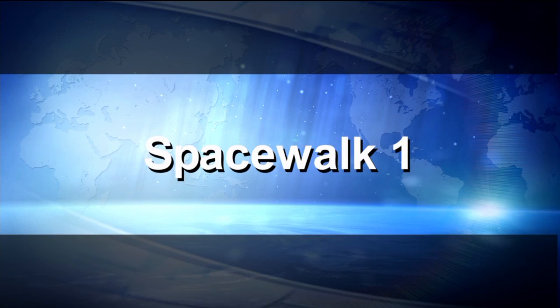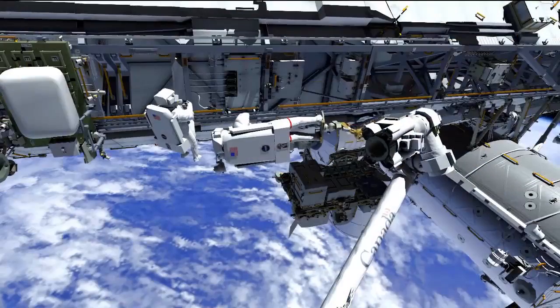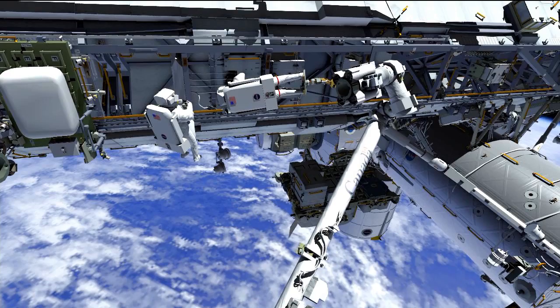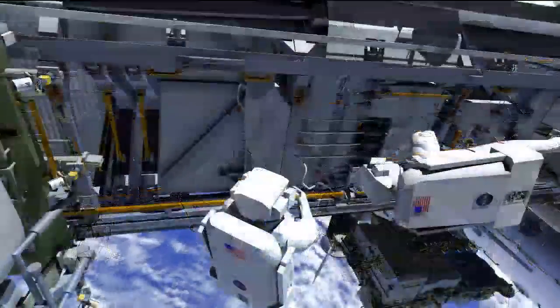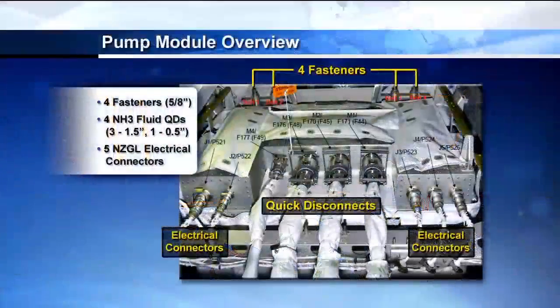All right, so on the first spacewalk, the crew members egress the joint airlock, and they make their way up to the center of the S1 truss. Mike Hopkins will be the free float crew member. Rick will ingress the arm. Koichi will fly him up to the work site. And then the 2 crew members will spend some time demating those 4 fluid quick disconnects, which are illuminated there.